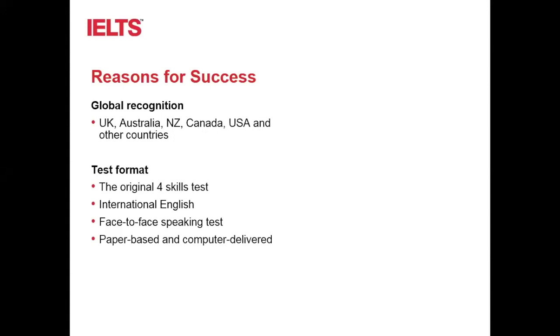We have always tested all 4 competencies and we believe that it's the only way to have a complete picture of a candidate's level. The test uses international English and there is no bias towards British or American English. We employ item writers from various different English-speaking countries, so students will hear a variety of accents and read a variety of texts reflecting real-life tasks.